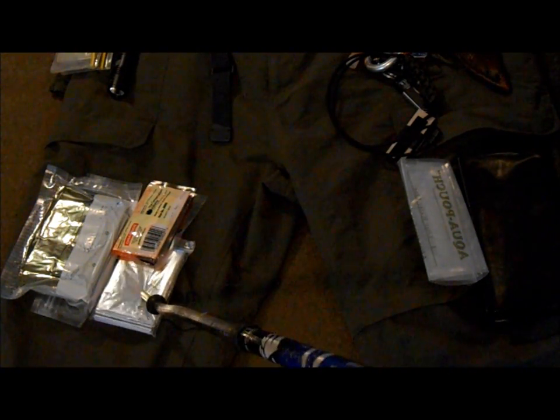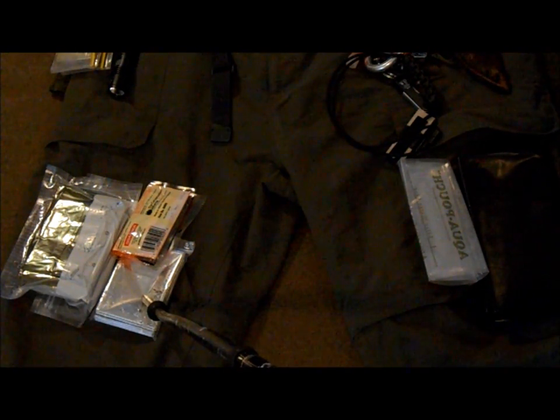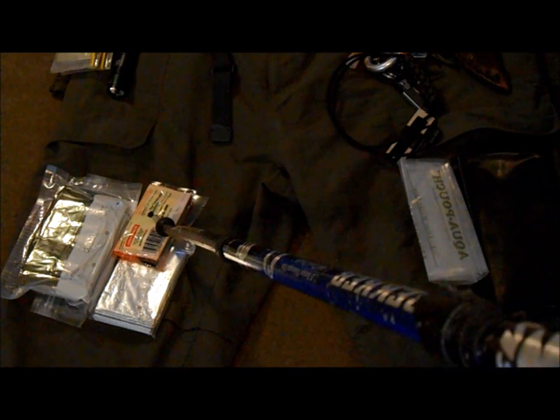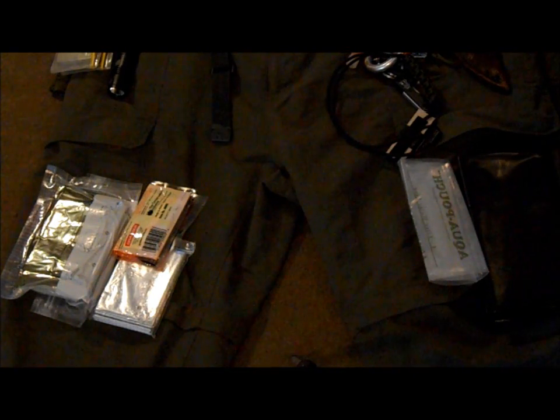I typically carry a second Mylar blanket in the event I need to make some kind of shelter and use this as a reflector. I always carry hand warmers. I do a lot of hiking in the winter, and there's nothing like needing to do something and having cold hands, and those do actually work.